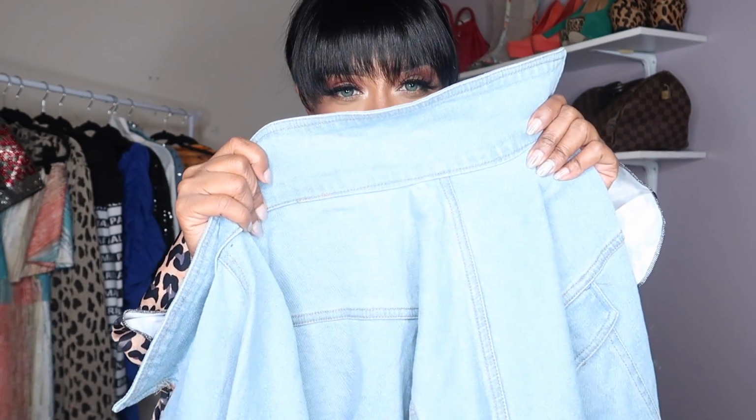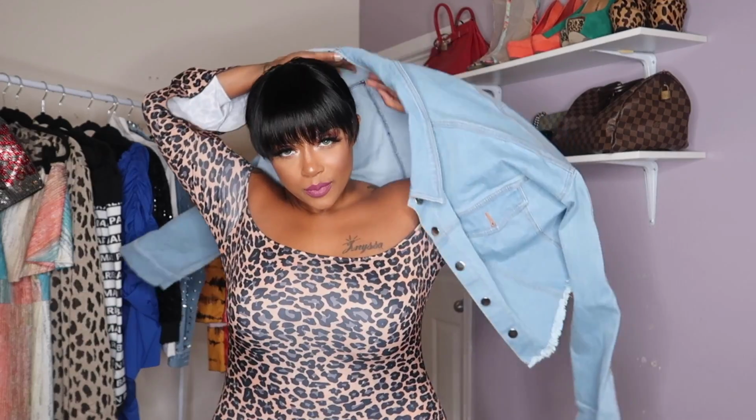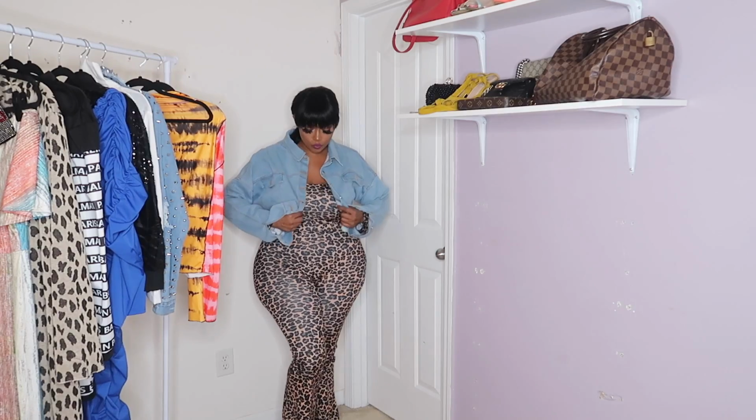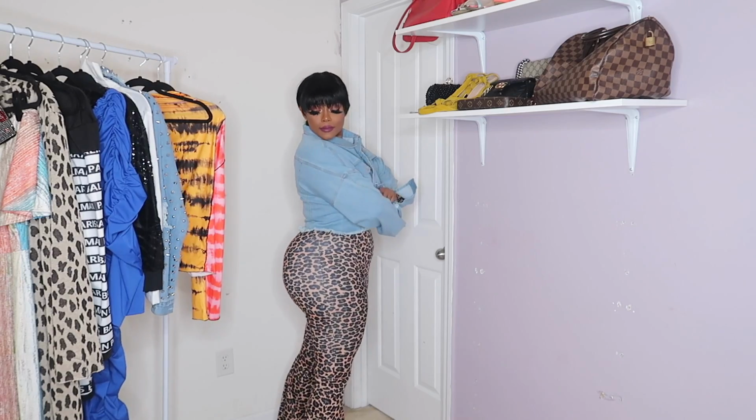Now this jacket, I definitely love because I am a lover of jean jackets. So this one I picked up because based off of the model, it was a short cut denim jacket. It was a light medium color. And honestly, it does not look like the picture as far as the structure and the pocket type, but it's still cute, okay? So again, less than 15 bucks.